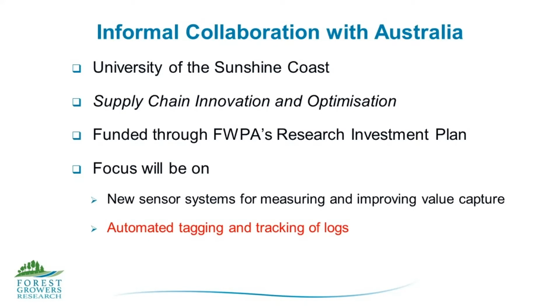Finally, I would like to briefly mention collaboration that has begun between New Zealand and Australia. The University of the Sunshine Coast has just started a new supply chain innovation and optimisation research program. It is funded through FWPA's current research investment plan. The focus of their program will be on new sensor systems for measuring and improving value capture, and on automated tagging and tracking of logs.